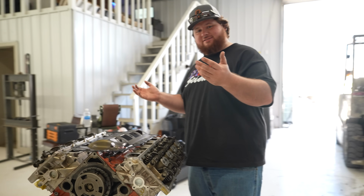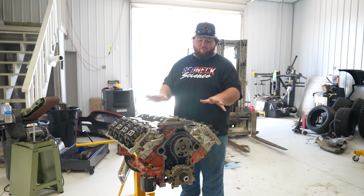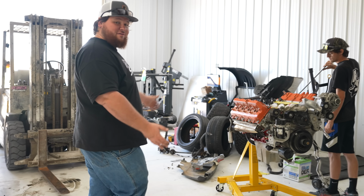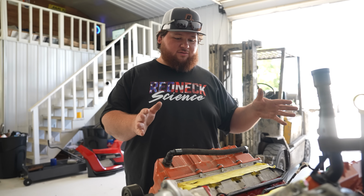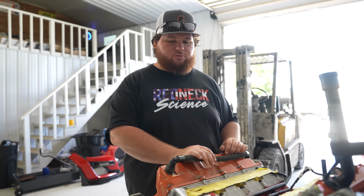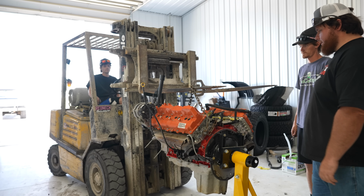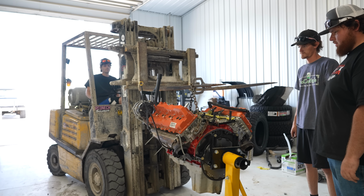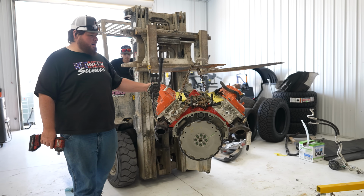Guys, here's the deal. This is the old motor that just came out of the TRX, right? We pulled everything that we needed off of it because this right over here is her brand new Demon motor that's going in. We haven't done anything to it, but it should be better than what that was. So now all we need to do is get this motor in there so we can go rip. All right, go ahead and go up. More. All right, whoa. Ta-da!